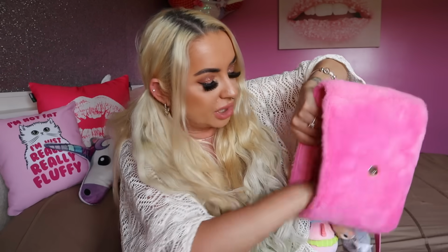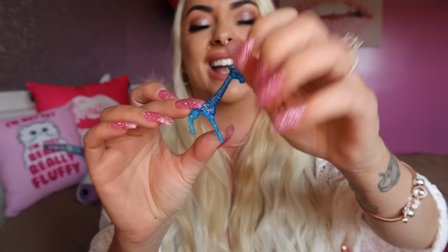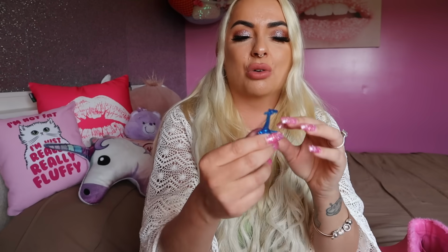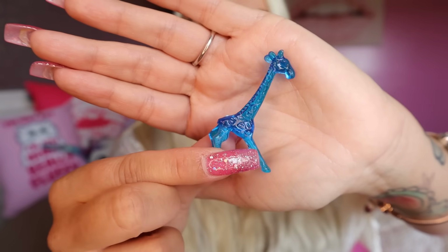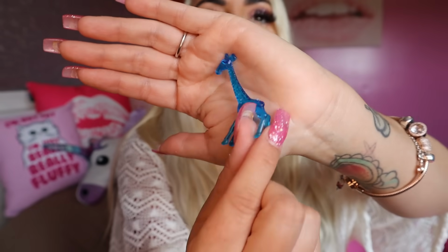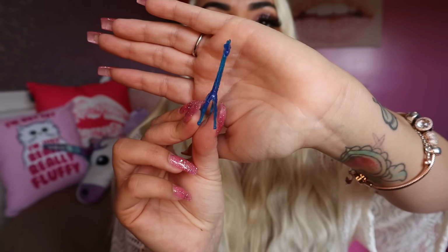And then at the bottom here, oh my, what the hell is this? Oh my god, I forgot I had it. We just got back from Calgary. We went out for supper with Austin's dad and his auntie. His auntie ordered a drink and it came with this little giraffe thing. I thought it was an Eiffel Tower when I first saw it, but I was like, I'm taking that. It's so cute. I don't know what I'm going to do with it. I'm literally a child.